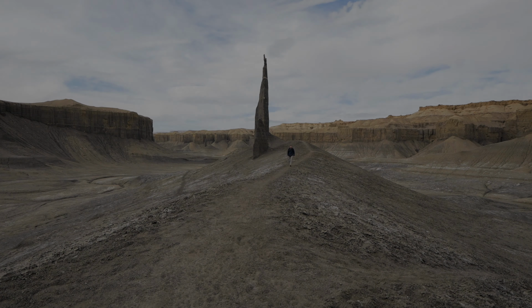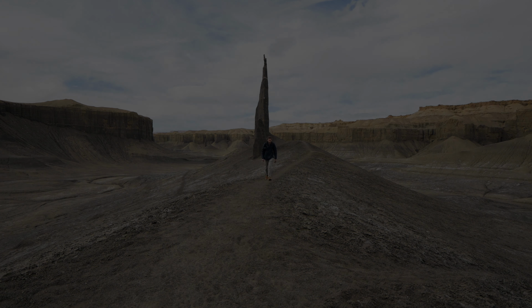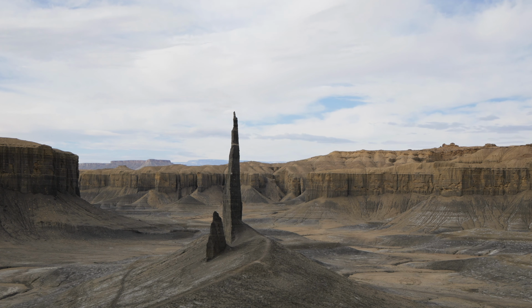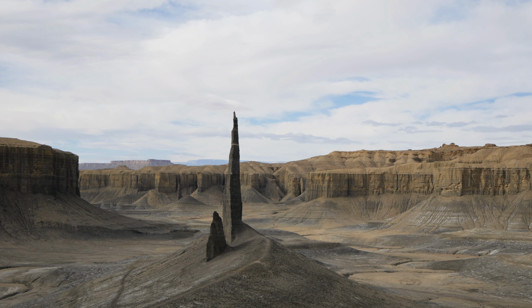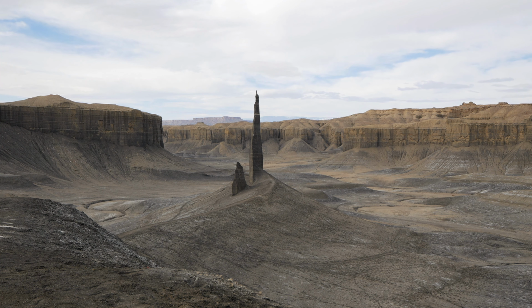There's something in this land. These canyons, these cliffs, something pure, something true, something real. A friend once told me that nature doesn't lie. He was right. Here, I found truth.